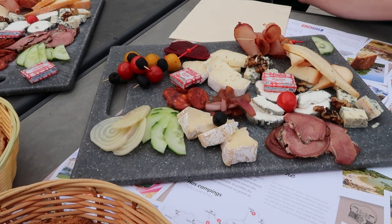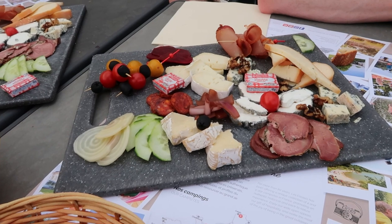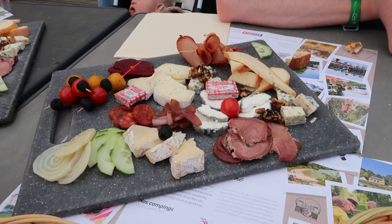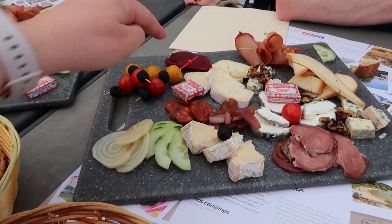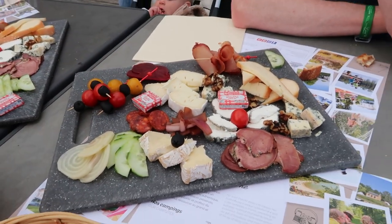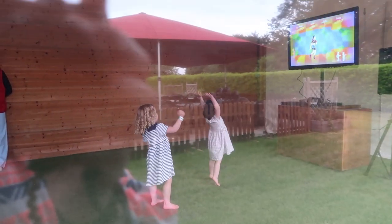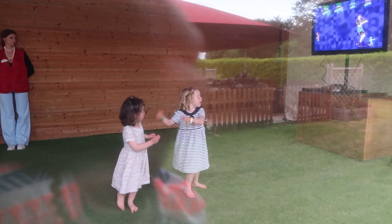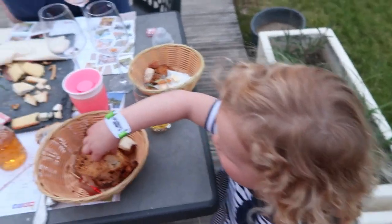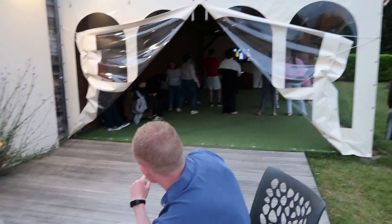So that one was something like the Vendée one, or the Cannes. The Loire. Oh, that's the Loire one. Right, we're terrible. Let's talk about what we know. Chorizo, beetroot, ham. What do you need? And then bread.